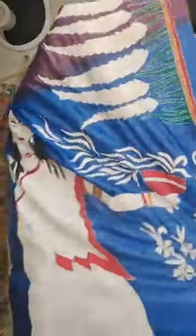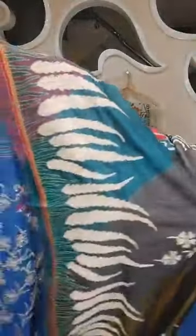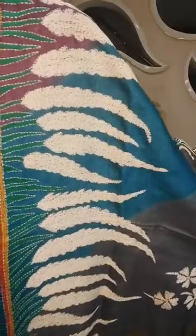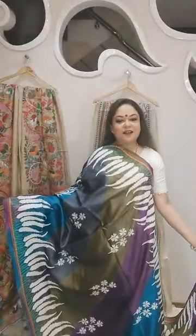Yes, yes, Piyash ma'am, I'll show you. The ones which are at the back of me, I'll show those. Okay, the last one. See this. It's a theme Kantha. This is the work in the border. Kashful. This is the body. It will be in leheria, tie and dye. See the lovely colors used.